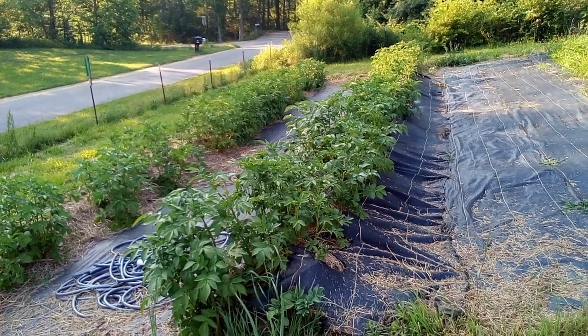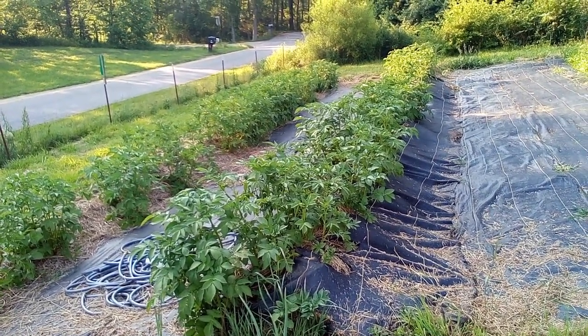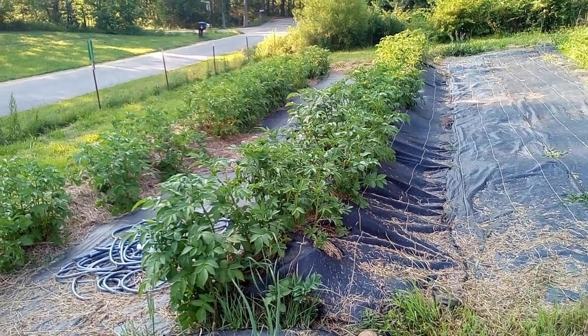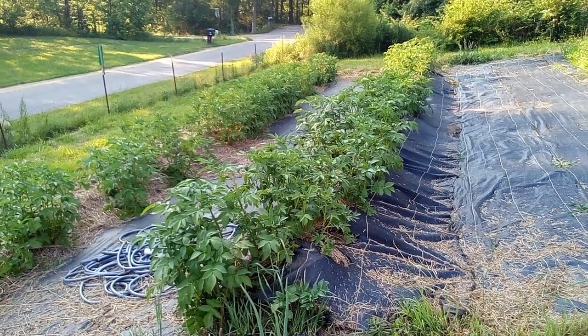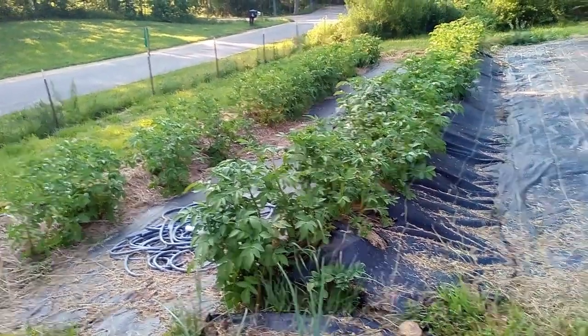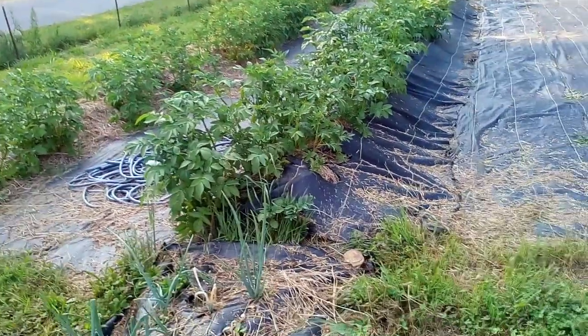We put too much hay, and I told Mark, I said, I can't get this landscape barrier over it by myself. You're going to have to help. And then we got busy on different things, and then it was too late because they were growing up so tall. I'm like, I'm not going to break them to cover it. So I guess that roll just stays uncovered this year.